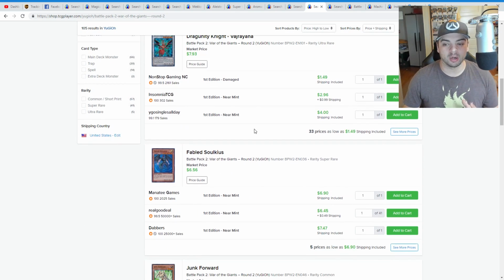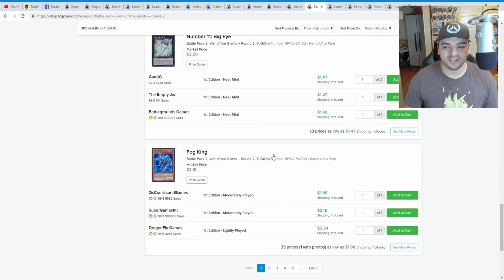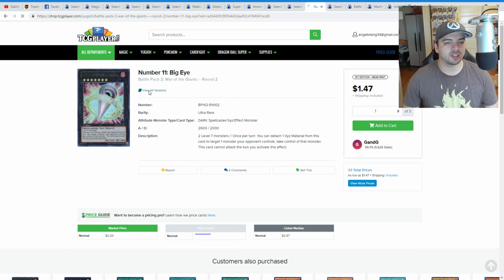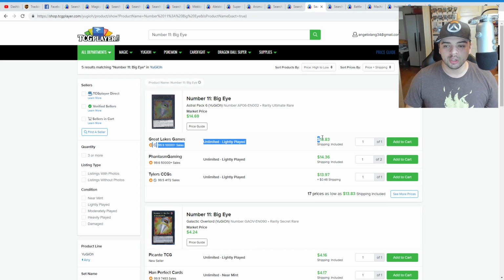They have so much at Konami HQ. A lot of great utility cards, just, you know, for investing, no. Look at an Ultra Rare Big Eye. I'm not crazy about the Ultra Rare because the Secret Rare looks infinitely better. And on top of the Secret Rare, we have an Ultimate Rare Big Eye, which is about $14.